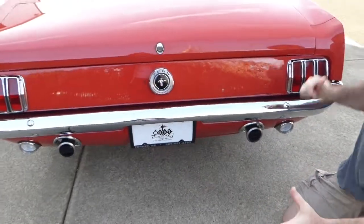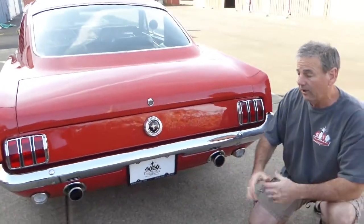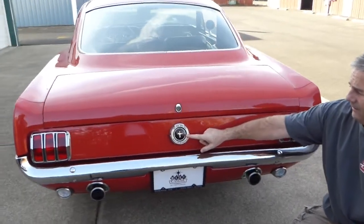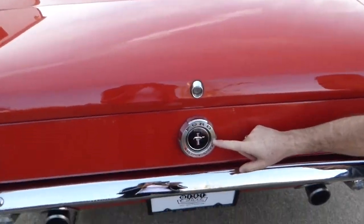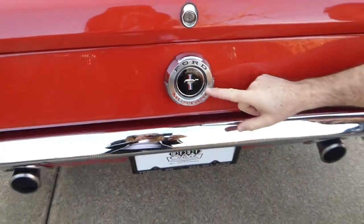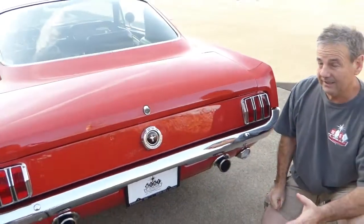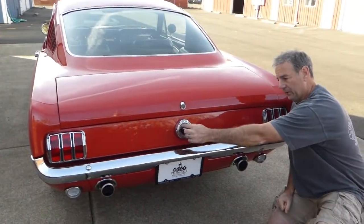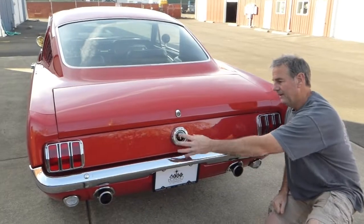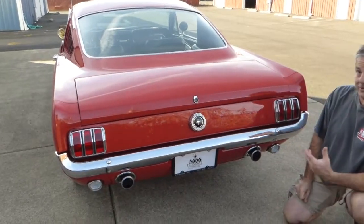In 1965, even with the GT like this car, you would have gotten this gas cap. Now, this gas cap is exactly the same gas cap as you would have gotten on any Mustang. Even the standard 6-cylinder car would have gotten this. In 1966, this would have been all metal. You wouldn't have had this plastic, and you would have had GT here, which is kind of cool, but the 65 gas cap looks great.